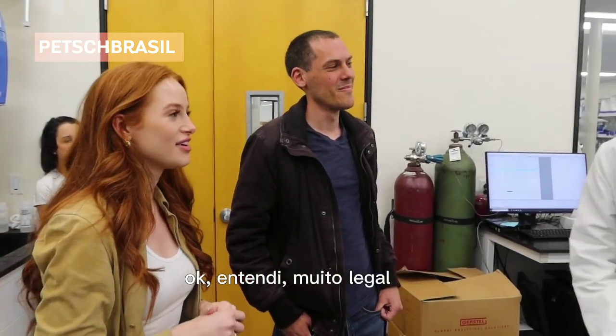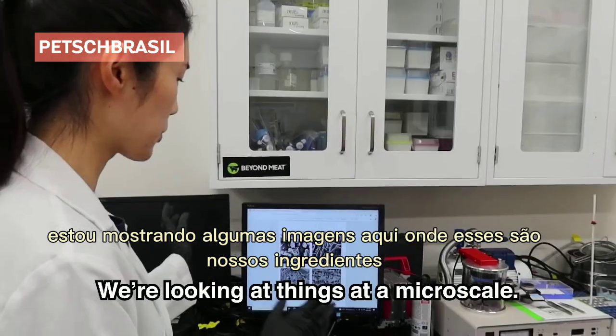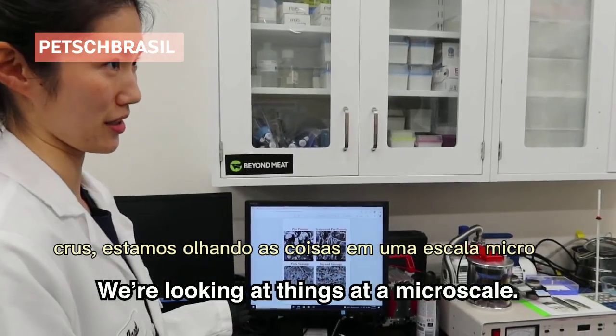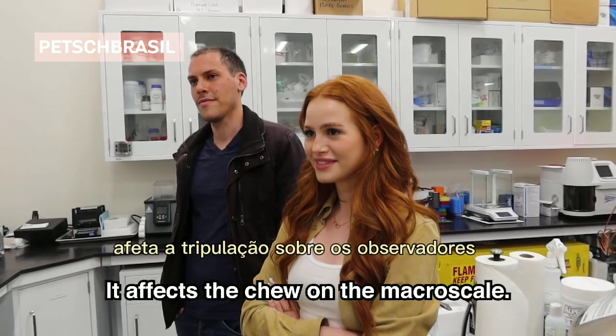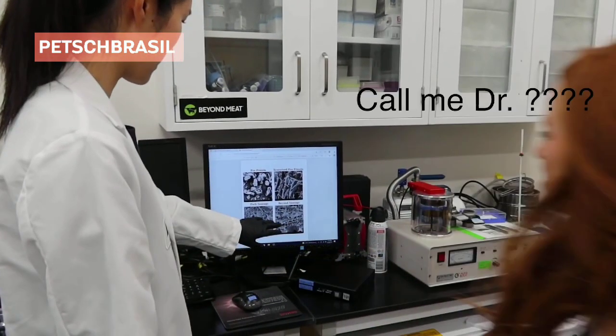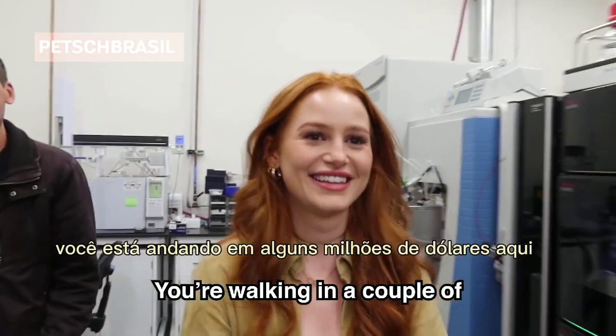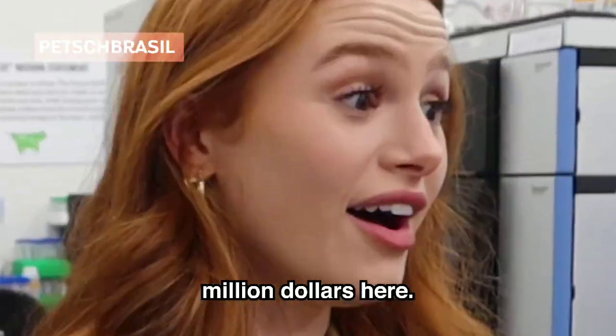Exactly. Very cool. I'm showing you a couple of images here where this is our raw ingredient. We're looking at things at a micro scale. It affects the chew on the macro scale. Wow. So similar. So that's the pork sausage, and that's our Beyond sausage.